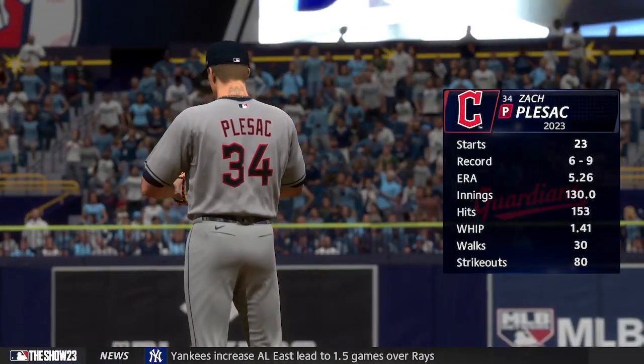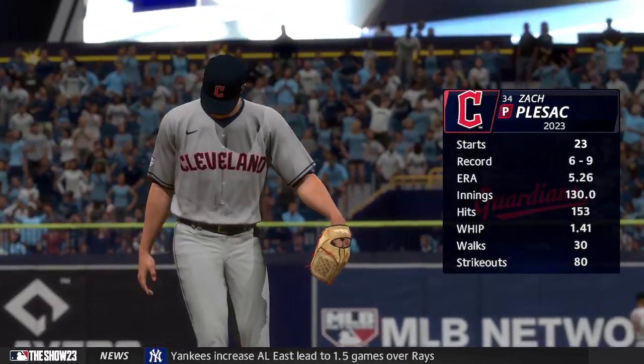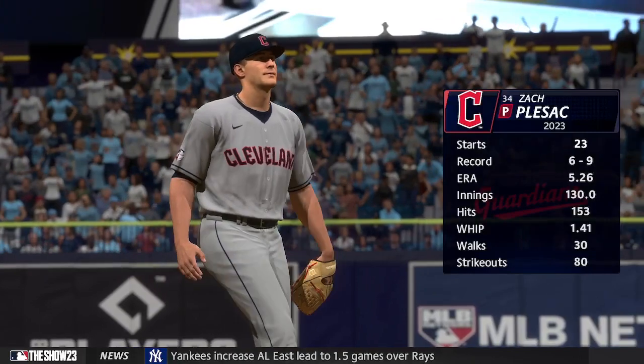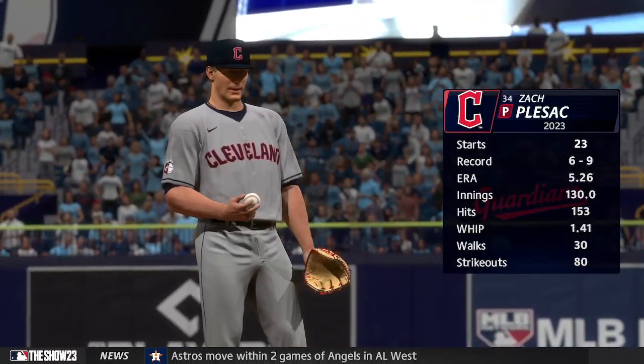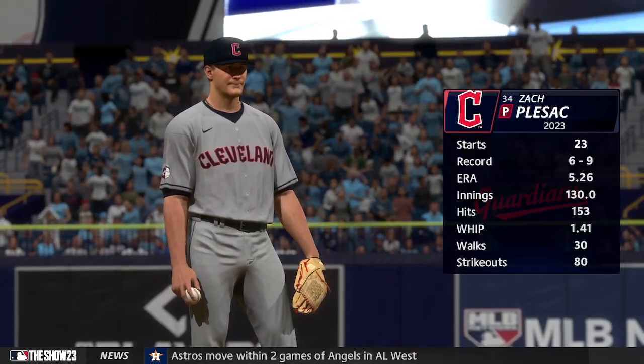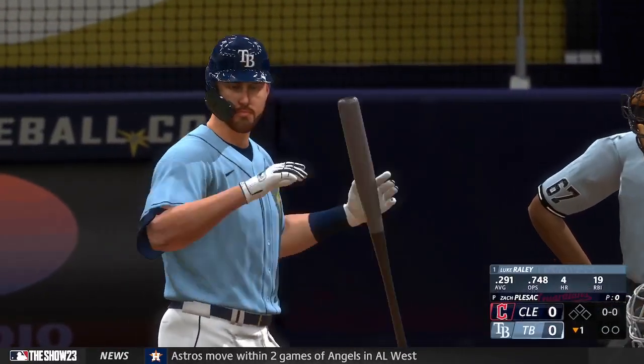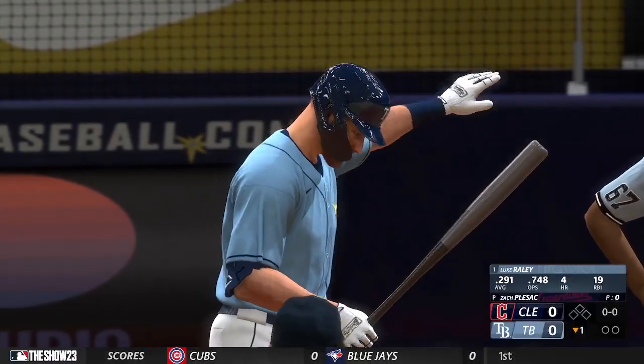Back now in Tampa Bay and getting the start, Zach Plesac. A really good outing for him last time. Scattered two runs, was attacking hitters, getting ahead in the count. Great performance. We'll see if he can do it again in this one. We go to the bottom of the first, and now here is Luke Raley.